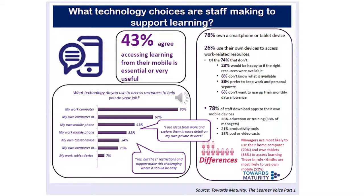It is clear now that the evidence shows that most workers are willing to use their mobile devices to perform learning on the go for their job. One in 4 are downloading apps on their mobile phone for education or training purposes, and 75% of individuals are downloading apps on their mobile devices.